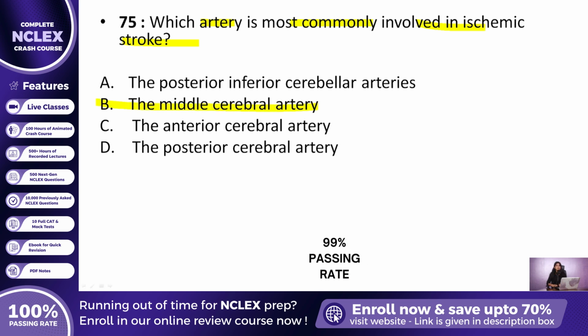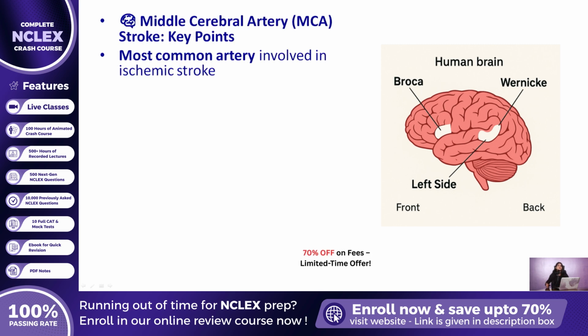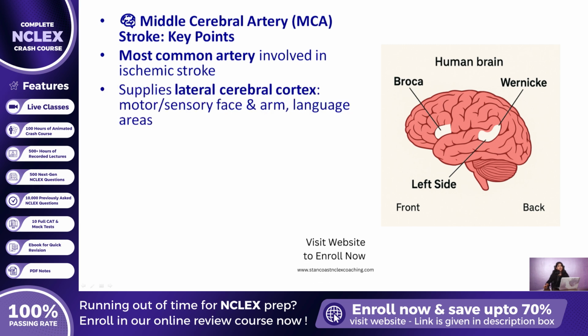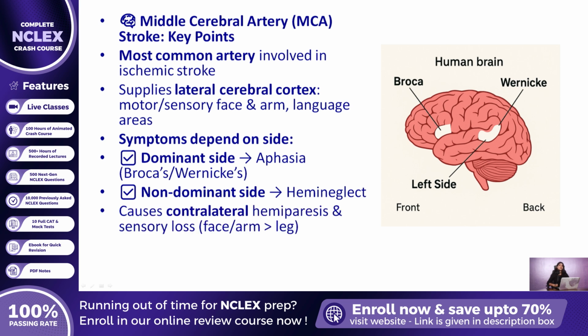The middle cerebral artery, MCA, is by far the most commonly affected artery in ischemic strokes. It supplies a large portion of the lateral cerebral cortex, including areas responsible for motor and sensory control of the face and upper extremities, as well as Broca's and Wernicke's language areas in the dominant hemisphere. Occlusion of the MCA often results in contralateral hemiparesis and sensory loss, face and arm more than leg, aphasia if the dominant hemisphere is involved, or hemineglect if the non-dominant hemisphere is involved.